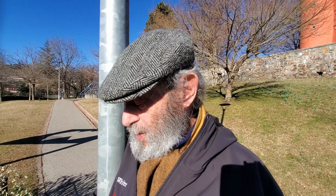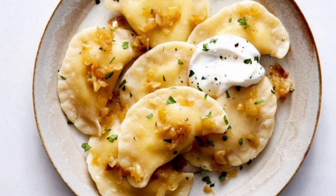Polish food. Well, I think their favorite food is pierogi, which is kind of dumplings, and the Chinese equivalent is wonton, but Polish dumplings are totally different than Chinese dumplings.